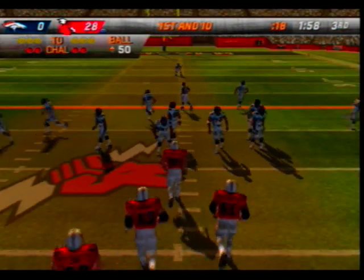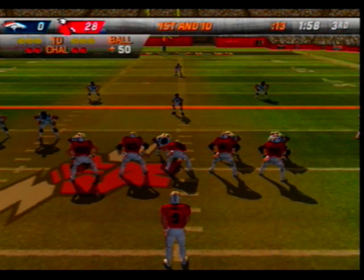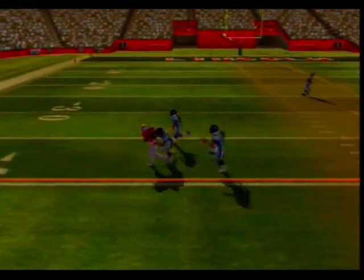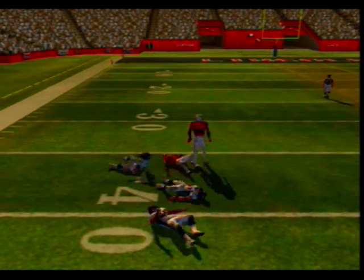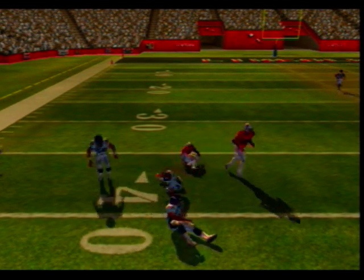First and 10. Ball on the 50-yard line. Denver comes out in their nickel package. With the pass, he finds his man. This one will be spotted at the 36-yard line. He's able to run down another ball carrier for the seventh time. He zips that pass in there and picks up a first down.